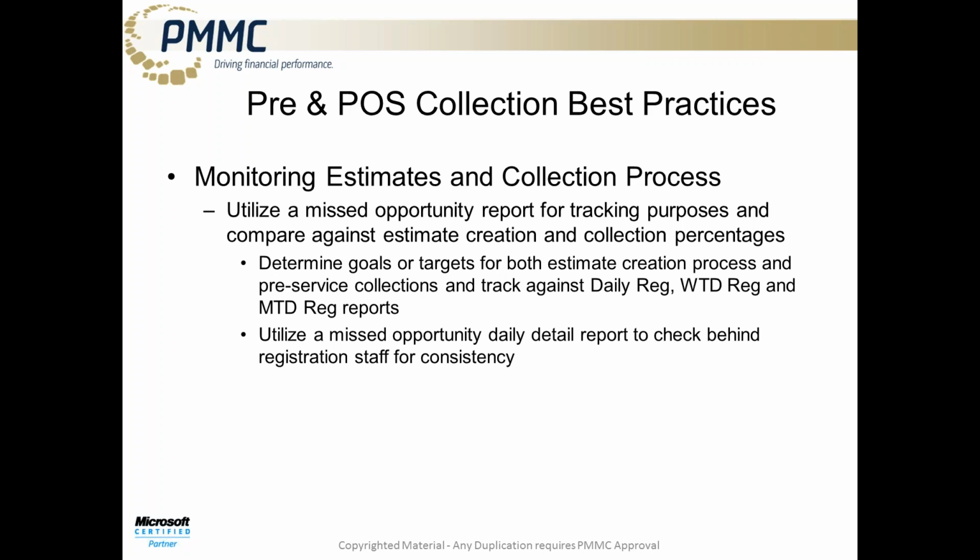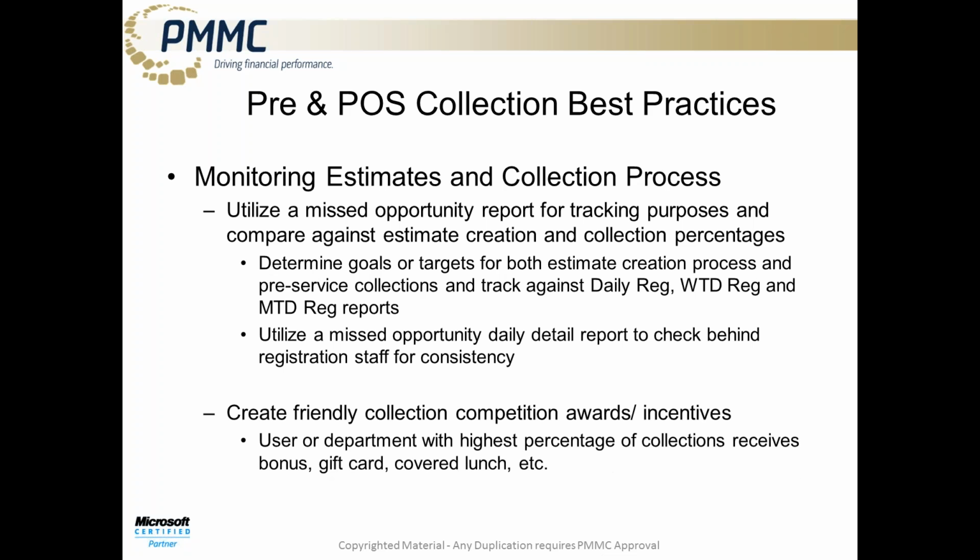So maybe you've got a registrar that you see has registered 50 patients and only created one estimate. It sounds like there might be some opportunity for retraining with that particular individual. So that's, I think, the best way to track this whole process once you've got your estimate application rolled out, and you've communicated that you are going to start doing these upfront collections.